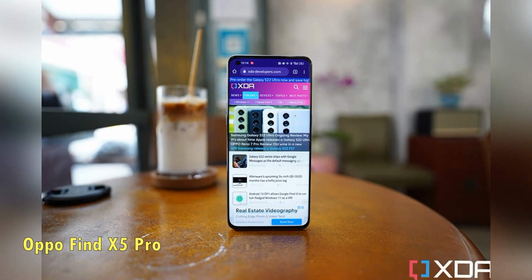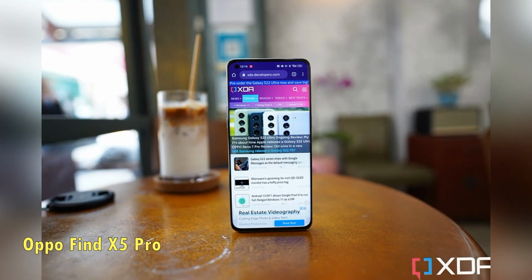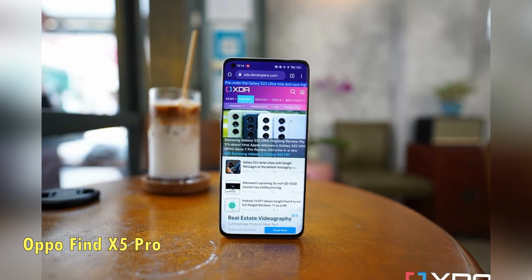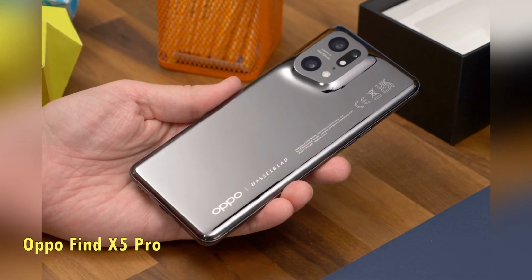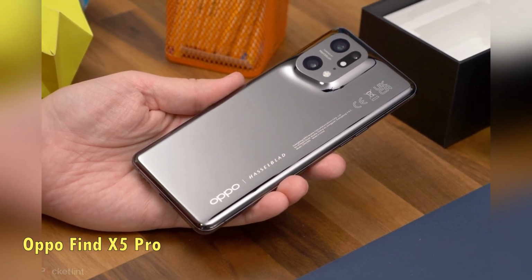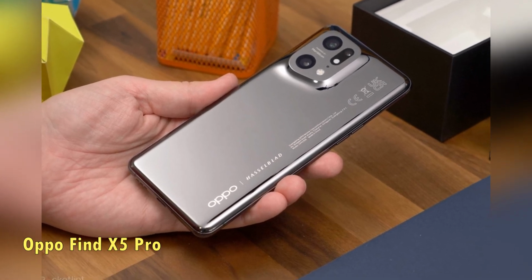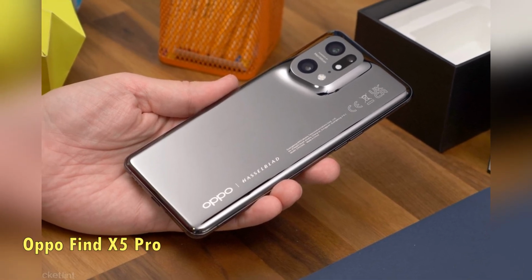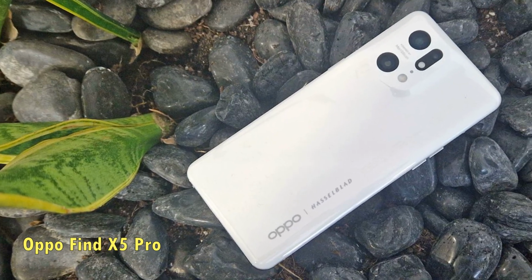ColorOS 12.1. Oppo's ColorOS is a heavily customized version of Android 12 with a design more familiar in Asia than most of the Android phones sold in the West. The majority of the system should be familiar to anyone who has used an Android device, however, and is packed with customization options for its look and operation.